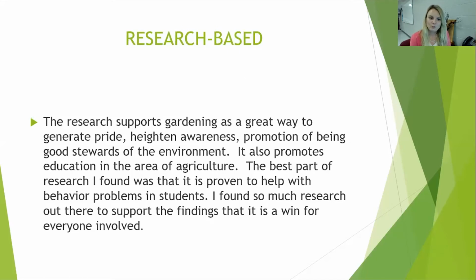So this is research-based. The research supports gardening as a way to generate pride, heighten awareness, promotion of being good stewards of the environment. It also promotes education in the area of agriculture. The best part of research I found was that it's proven to help with behavior problems in students. I also found a lot of research on the climate in the schools and how beauty affects that. I found so much research out there to support these findings that it's a win for everyone involved.